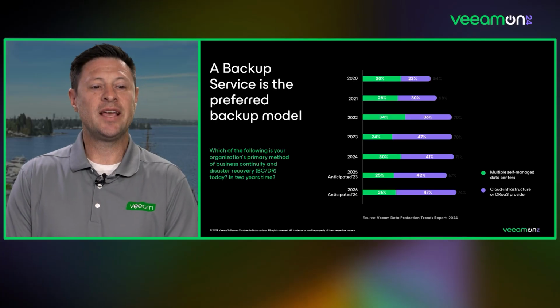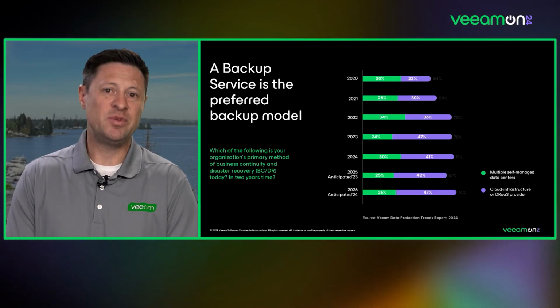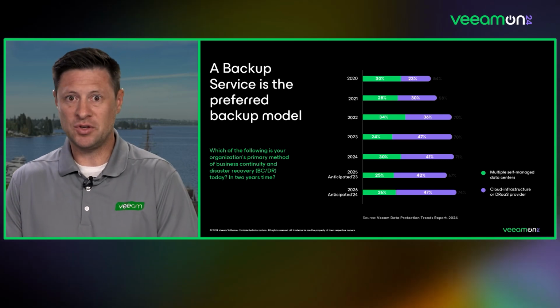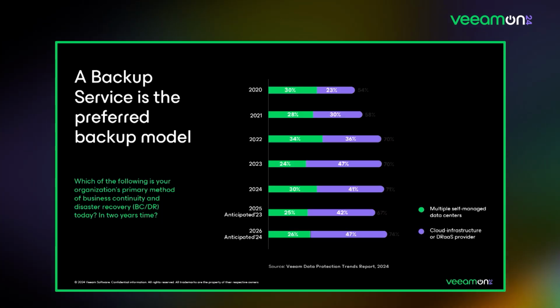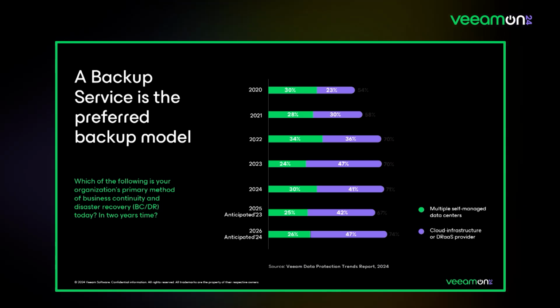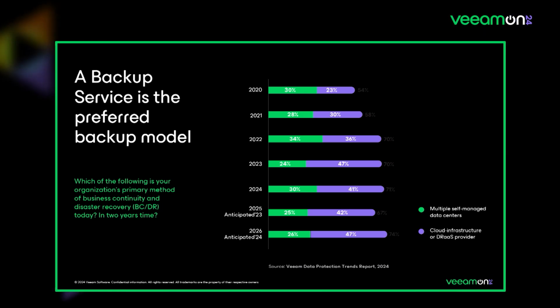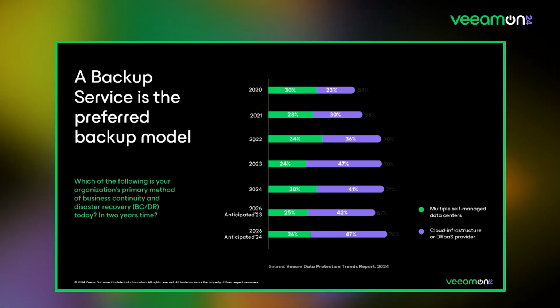So also just wanted to take a minute and share some data with you on how preferences have been shifting from backup software to backup services. You can see in this chart on screen here that just a few years ago, the overwhelming preference was to have on-premise backup software managed inside a data center. And then in 2022, everything started to shift towards backup services. And we expect this trend to continue.